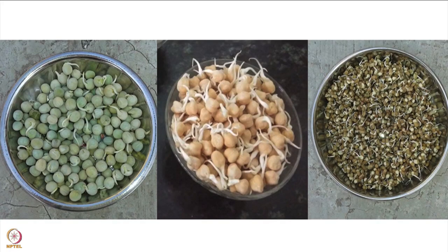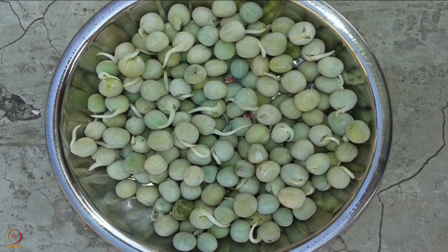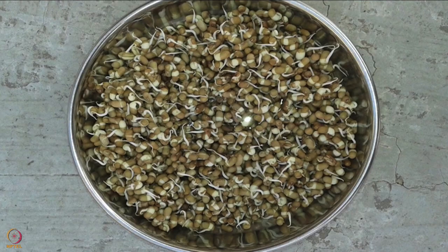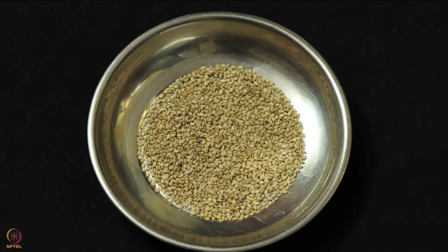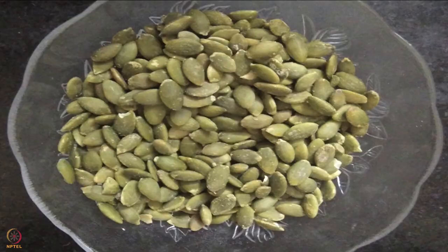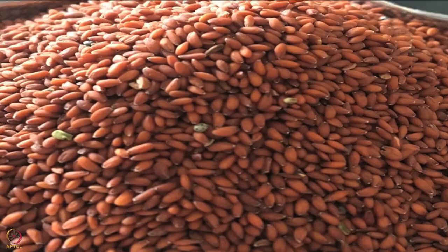Likewise, you can use other sprouts as well. For example, sprouted chickpeas, sprouted green peas or sprouted moth beans. Besides the seeds mentioned, you can also use other locally available seeds. For example, sesame seeds, pumpkin seeds, flax seeds and garden cress seeds.